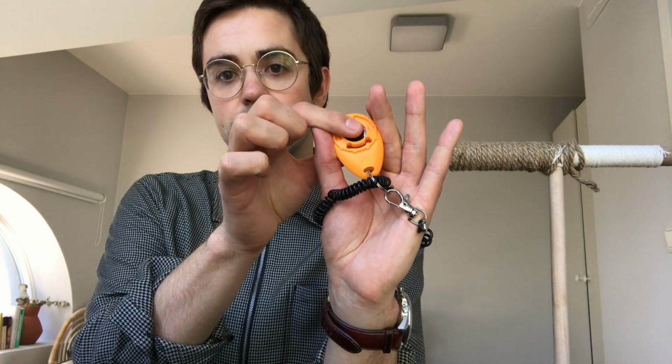You can use a word to mark when your animal is doing the behavior that you're asking for, such as good, or as I say in Norwegian, bra. But the clicker is more precise because it's always the same sound. This little thing always has the same sound. A word, I could say good or good.